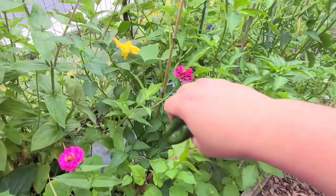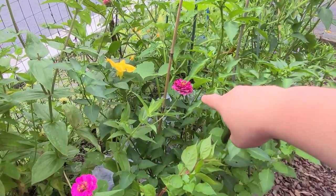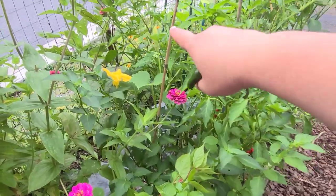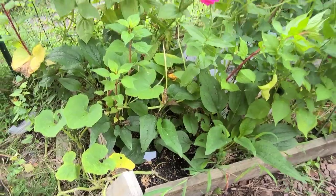But it's kind of a hodgepodge. You have a squash blossom, or in this case, a Lakota squash blossom. You have a zinnia, you have peppers. They're all kind of growing together as a happy little family.